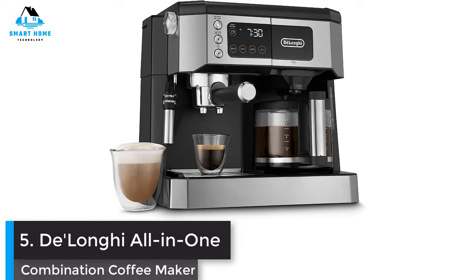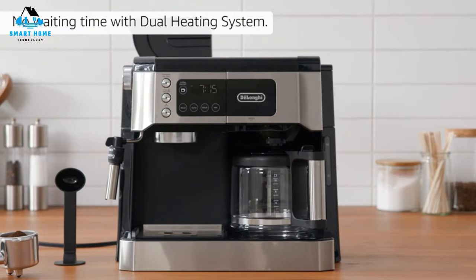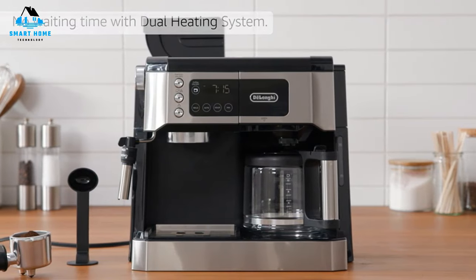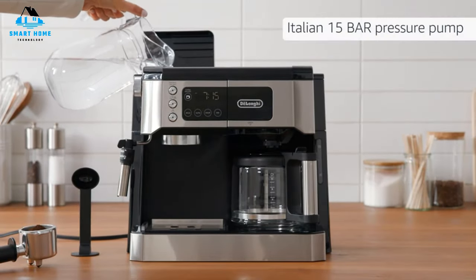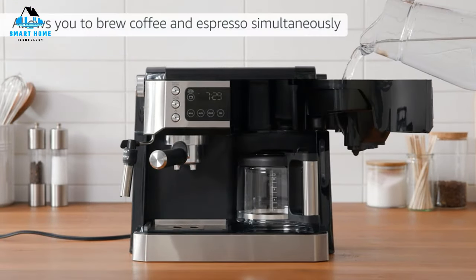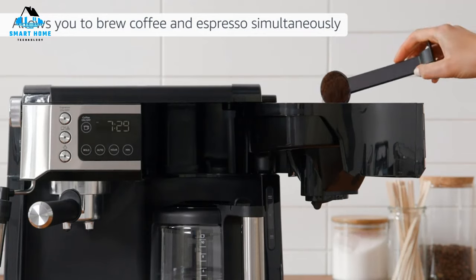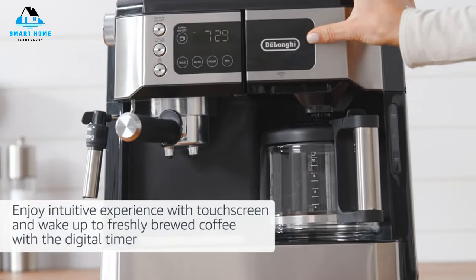Number 5. DeLonghi All-in-One Combination Coffee Maker. If you're the type of person who loves a cappuccino over breakfast, filter coffee during the day, and an espresso mid-afternoon to keep you awake, the DeLonghi All-in-One Combination Coffee Maker is your perfect machine. It comes with attachments that allow you to brew up to 10 cups of filter coffee, as well as a portafilter for single and double shots of espresso. Even better, you can accomplish both at the same time.